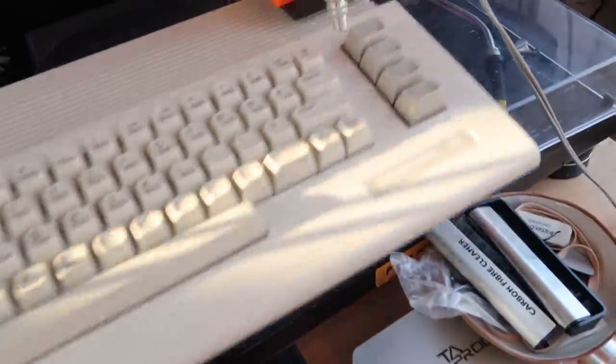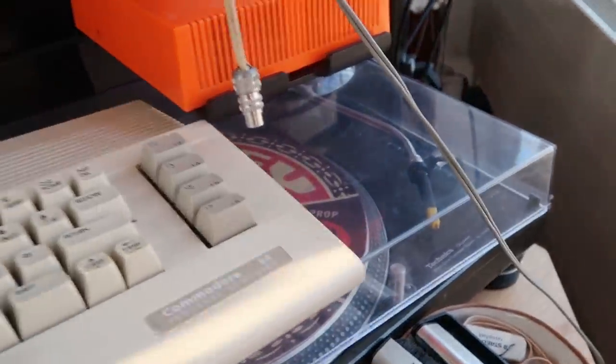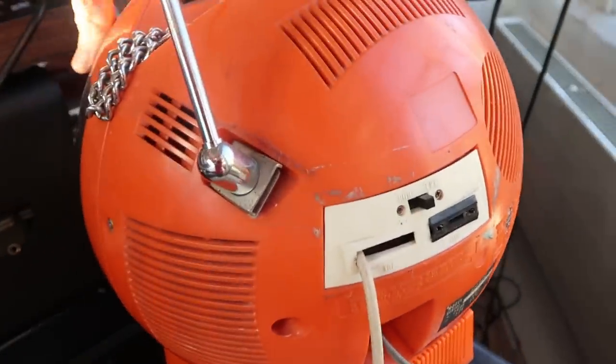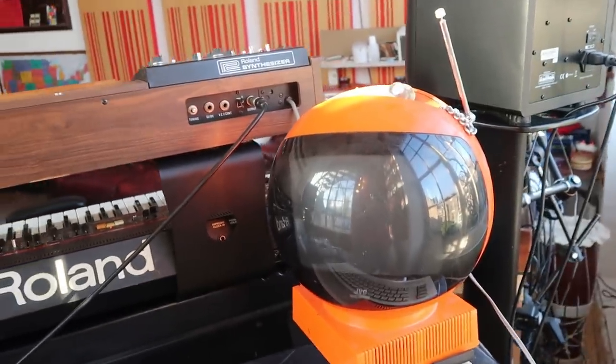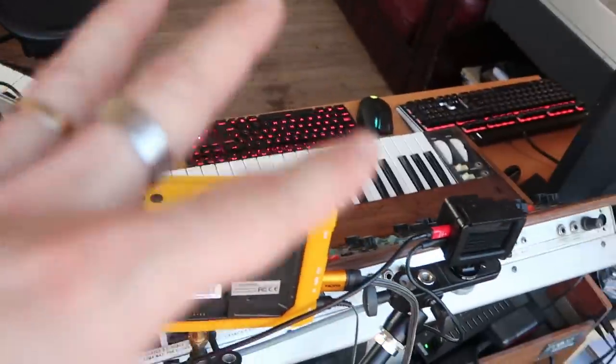I've got another one here, which I use a little bit less, so it's covered. This is a Commodore 64, and this is that TV that looks like a space helmet. You've seen it sometimes in my videos. It's quite cool, I like it. And here is the back of the computer table.